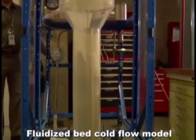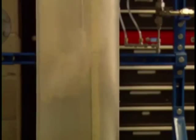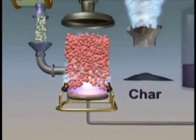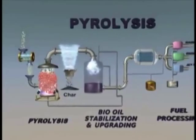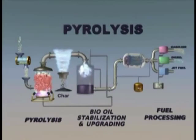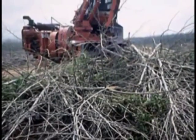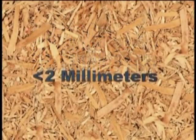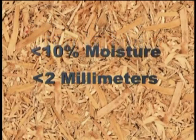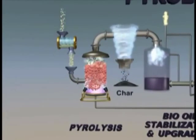The thermochemical conversion process uses heat to break down biomass into intermediates, such as gas or bio-oil, which can be upgraded into fuel and other products. One type of thermochemical conversion process is pyrolysis, a method that uses heat to decompose biomass in the absence of oxygen. Here's one example of a pyrolysis conversion process. Wood material, such as forest residue, is a common feedstock for the pyrolysis process. For best results, feedstock particles are less than 2 millimeters in size and have less than 10% moisture content by weight. The process of pyrolysis heats the biomass at moderate temperatures in the absence of oxygen.